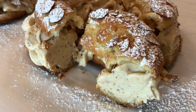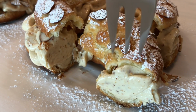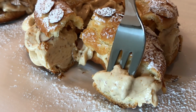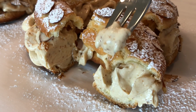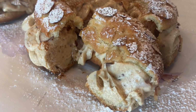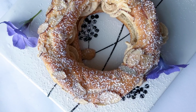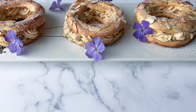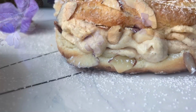Let me tell you, just for this praline cream, it was worth it to make them. This pastry is absolutely delicious. I hope you enjoy this amazing recipe.